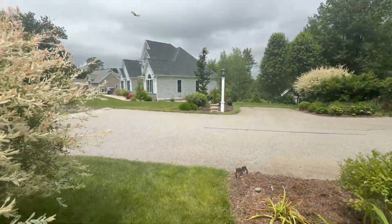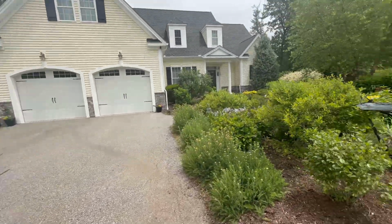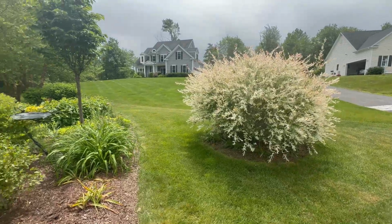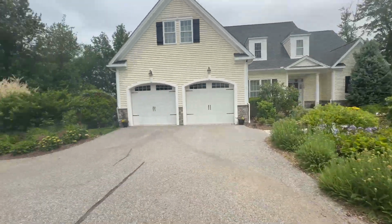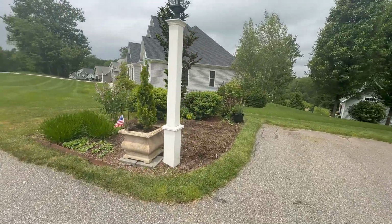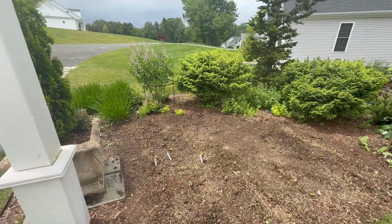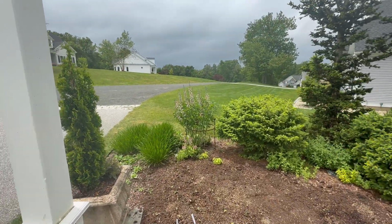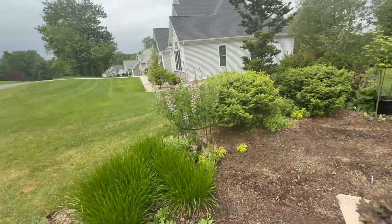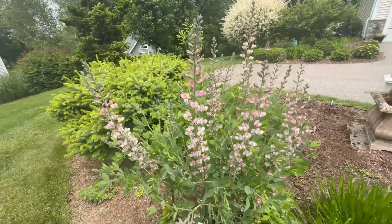Okay, I'm gonna walk over this way. Check out the size of that. That's Salix Hakuro Nishiki. My husband keeps asking me to limit it. I just put in some zinnias and some cosmos right here. I've got a pink baptisia, the name of which I can't think of. Let's see, it's called Pink Truffles.